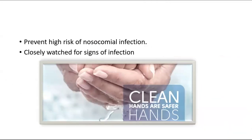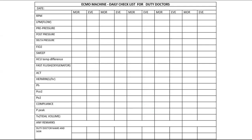So in a nutshell, the role of the nurses at the bedside is communication with the whole team, making all the arrangements required for the ECMO cannulations to prevent the complications, preventing high risks of nosocomial infections, and closely watching for the signs of infection at the bedside. So this is the ECMO chart, which we generally use in our ICU patients. Wherein the bedside perfusionist or the ECMO nurse will document all the events, all the monitors and all the parameters that are required to monitor at the bedside on a daily basis here. By doing this, you'll understand the trend of events, and by understanding the trend of events, you know the complications. You can prevent the complications much earlier here. So that's the importance of the ECMO nurse at the bedside. She, or the bedside ECMO nurse, is definitely responsible for the faster recovery of the patients.